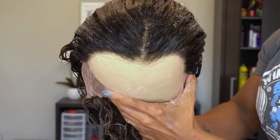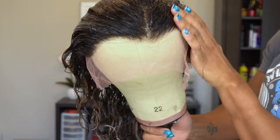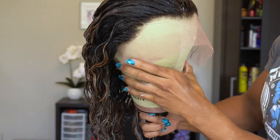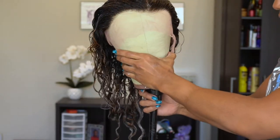So again, I'm showing you the hairline with the hair brushed back a little bit just so you can see. I think they did a great job plucking this hairline. So this is a really good beginner-friendly wig.